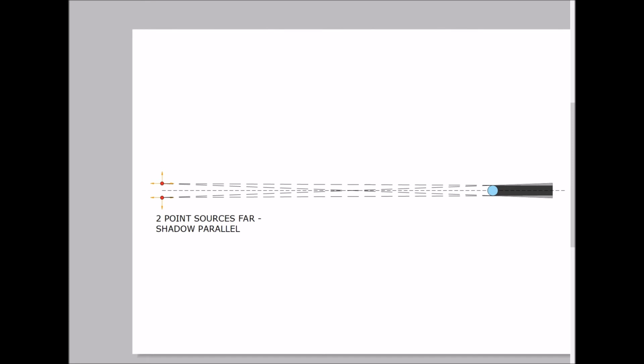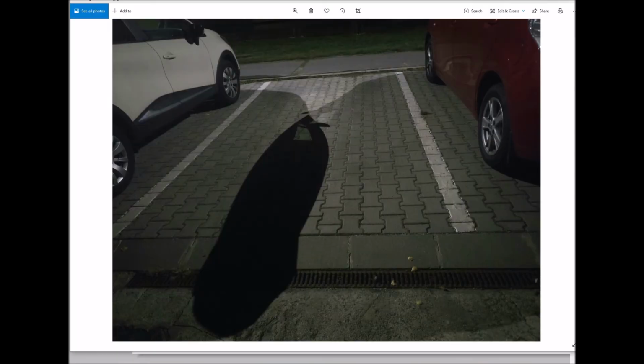I wanted to show here how a similar effect could be achieved by 2 point sources. In this case, we would get the shadow as I've shown it, with 3 distinct zones and umbra and penumbras on each side. The penumbras would not be gradients. You sometimes see this effect when you walk down a city street at night, and closely spaced streetlights cause multiple overlapping shadows.